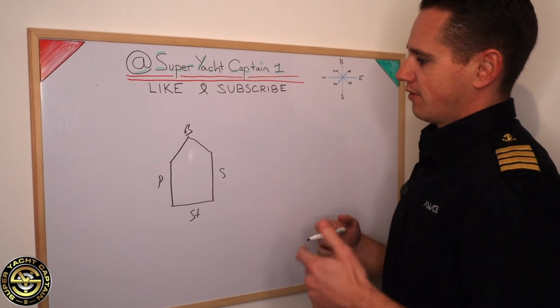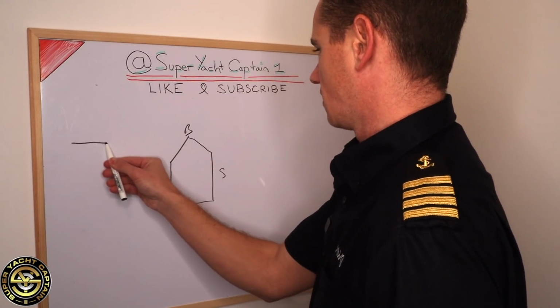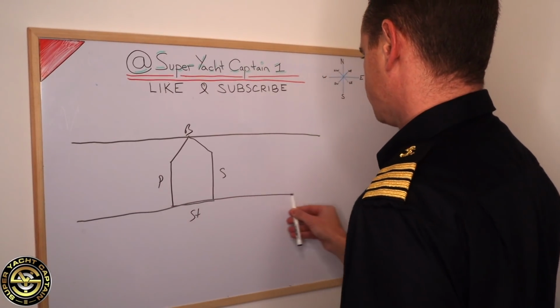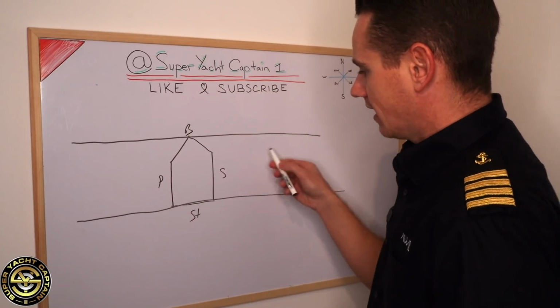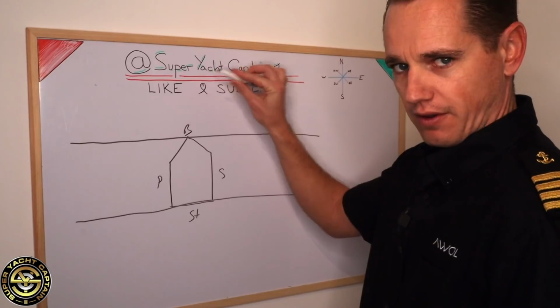So when it says for a vessel forward of the beam, what it means is this line here, this line here. This area here and this area here represents the beam of the vessel. This is aft of the beam and this is forward of the beam.